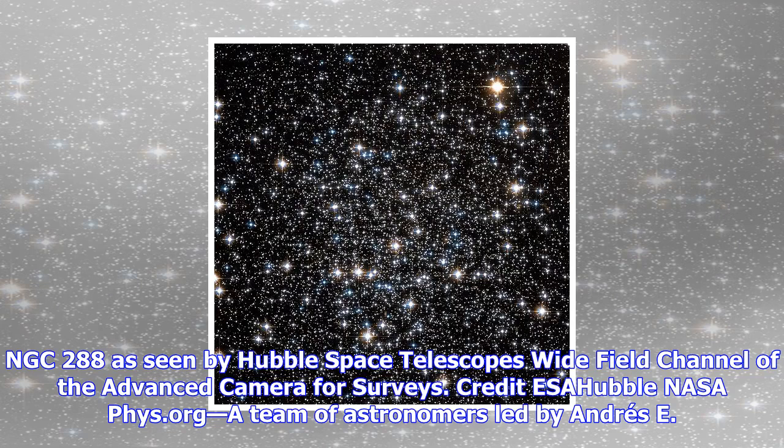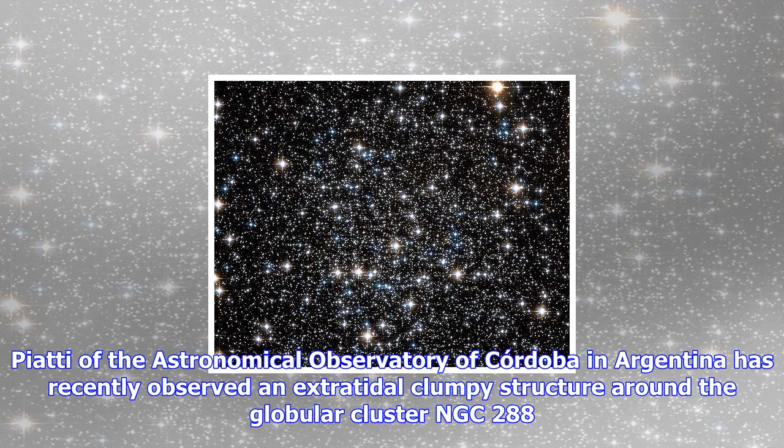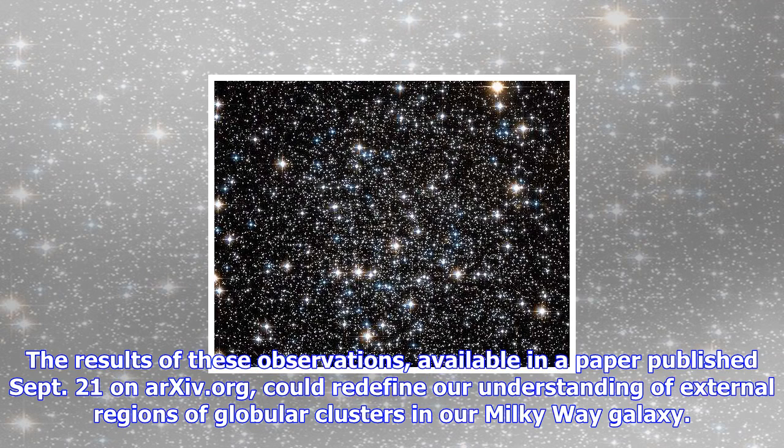NGC 288 is seen by Hubble Space Telescope's Wide Field Channel of the Advanced Camera for Surveys. Credit: ESA/Hubble & NASA. FIES.org. A team of astronomers led by Andres Piatti of the Astronomical Observatory of Cordoba in Argentina has recently observed an extratidal clumpy structure around the globular cluster NGC 288. The results of these observations, available in a paper published September 21 on arxiv.org, could redefine our understanding of external regions of globular clusters in our Milky Way galaxy.